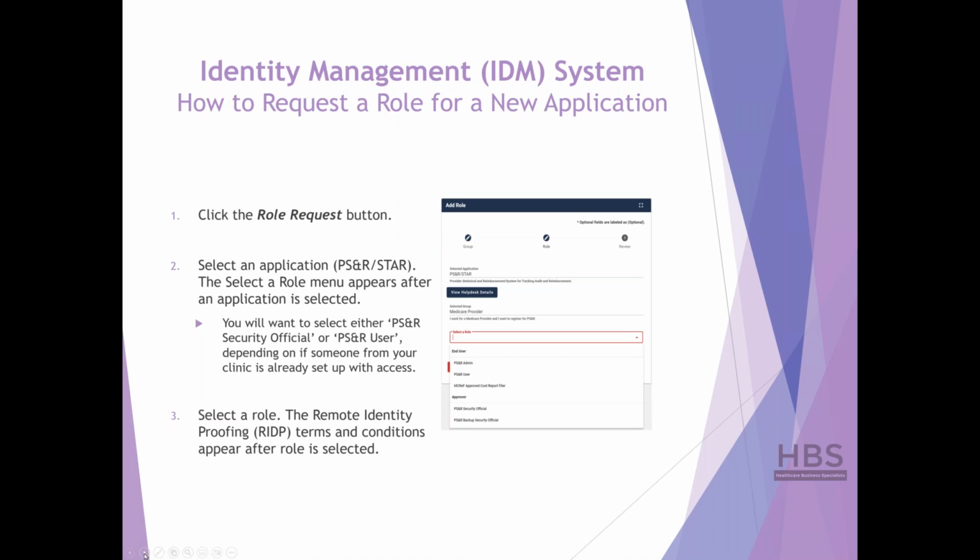The next topic we're going to cover will be how to request a role for a new application. More specifically, in our situation, it's getting set up with access to the PSNR STAR system. This system accumulates statistical and reimbursement data, which is summarized in various reports that are used by providers and cost report preparers to prepare the Medicare cost reports.